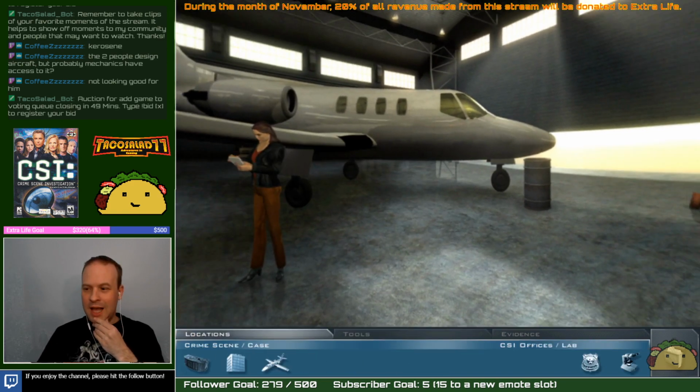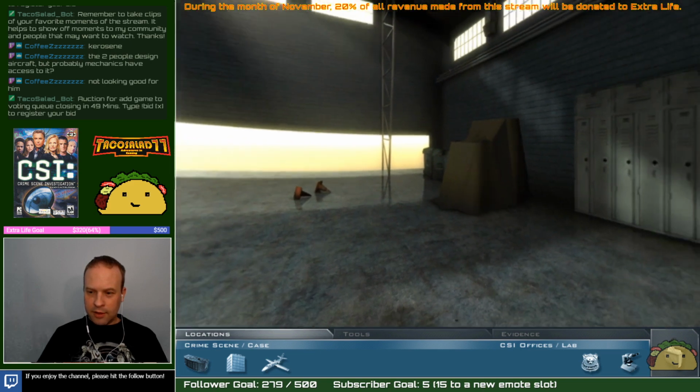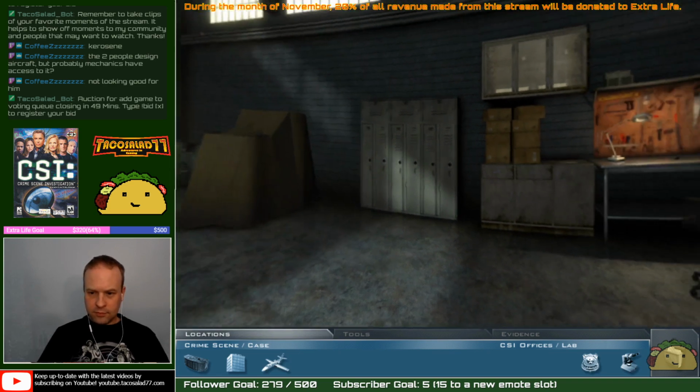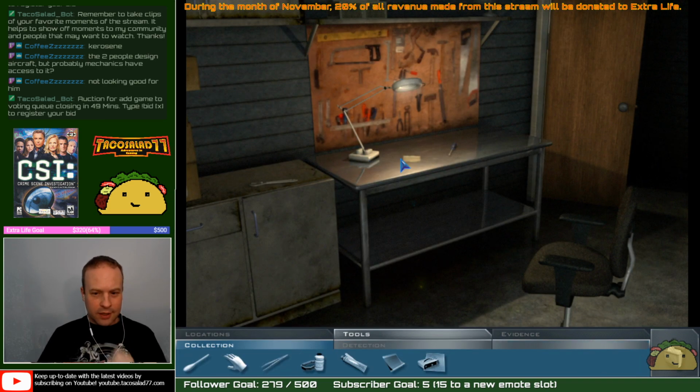So we know he's lied about having an airplane. And we know that it's right here. Oh, lockers. Check these out. They're locked. Guess we won't be getting in there. Alright, we got a little tool area here.